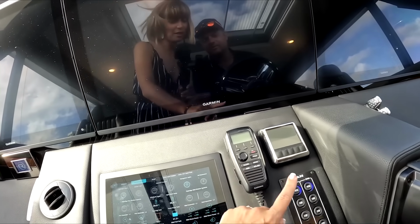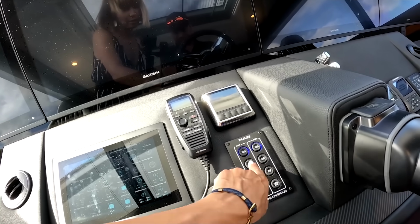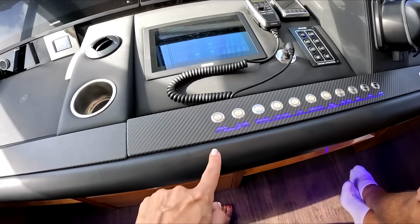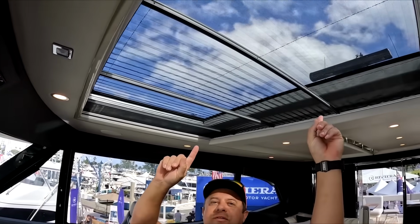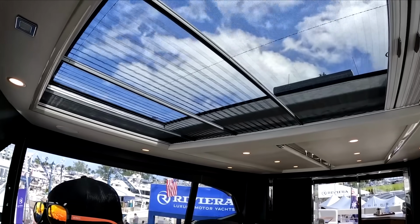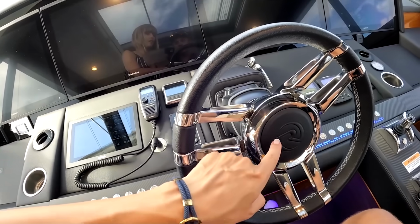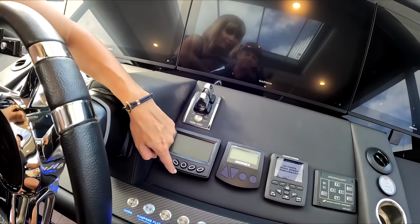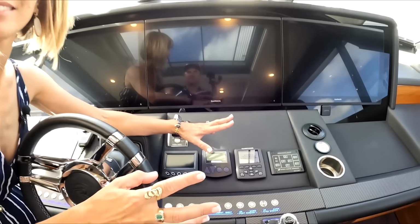We have our VHF radio here, our MAN engine control, port and starboard ignition, stop start, all that good stuff. This is off, so I don't know what that is. And then we have our sunroof, open and close. That brings us to our sunroof, which is pretty cool. So you open this up completely, so that would make it very nice. Then we have our bilge pump switches here. Then we have our steering wheel, our bow and stern thruster controls right here, some kind of displays here, doesn't really matter. Okay, I'll do what I can till the end and then you'll just finish it.